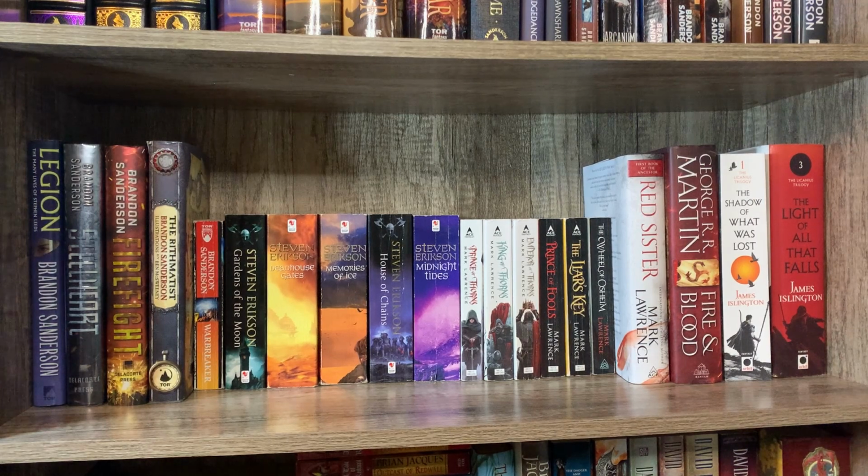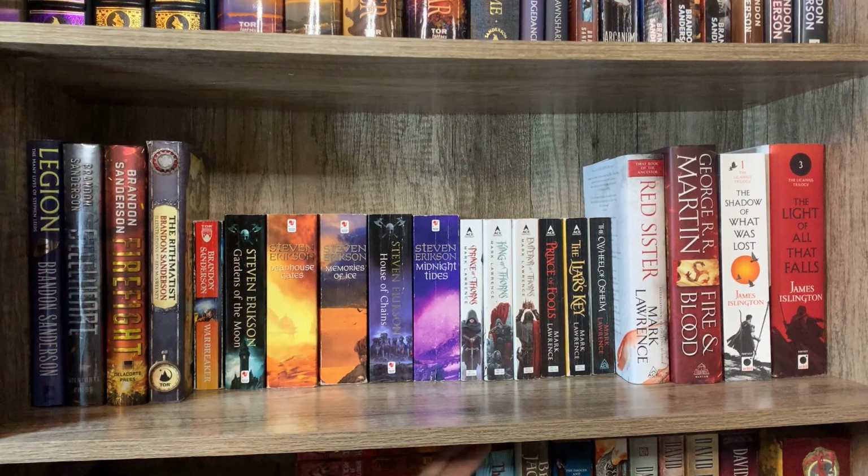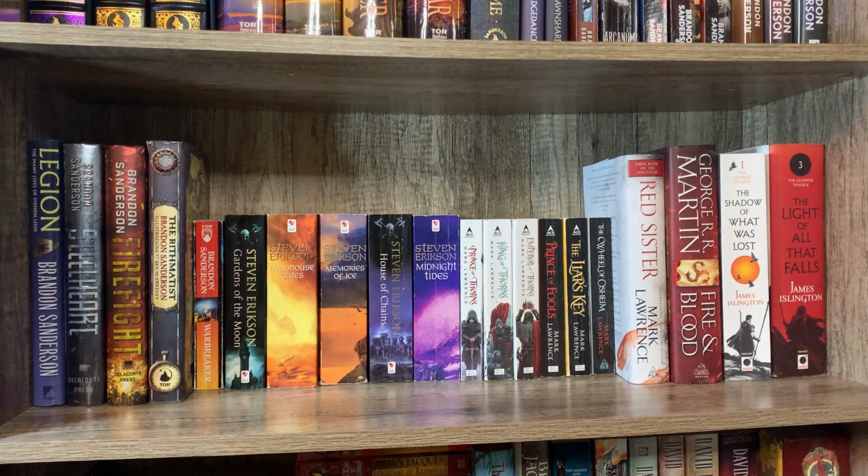And yeah, moving on here, the Licanius trilogy. I have books 1 and 3. I found these both thrifting again. I really don't know much about this series. I saw these covers and I'm like, I've heard about this Licanius trilogy. I've heard about James Islington. I've only heard good things. I cannot wait to read it.